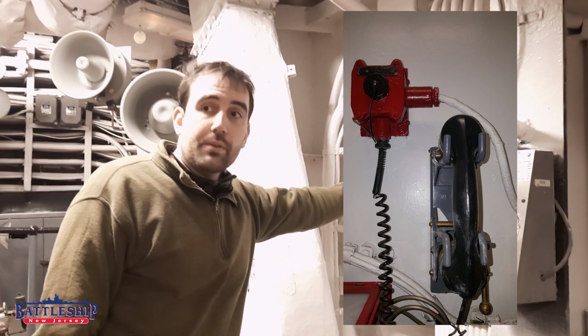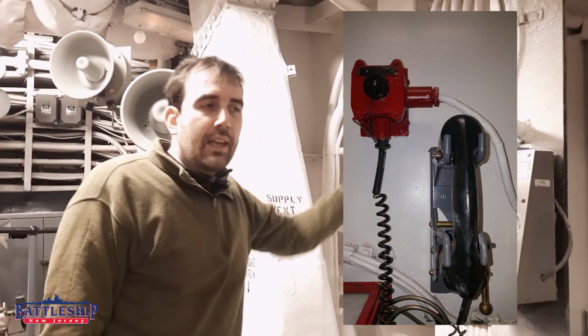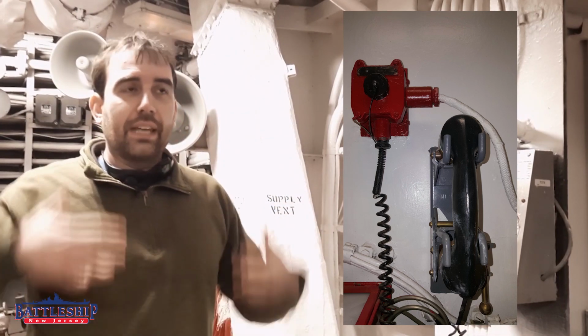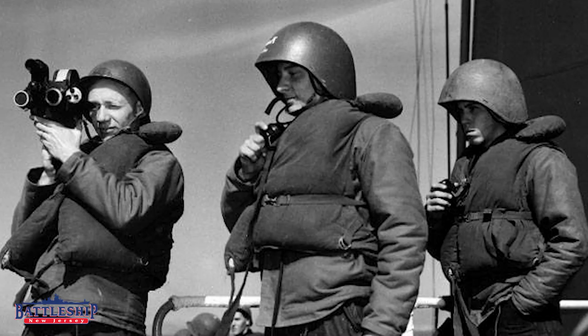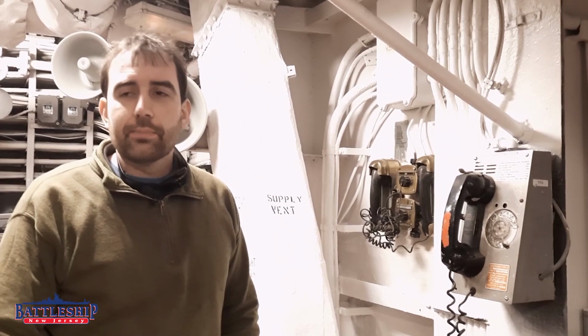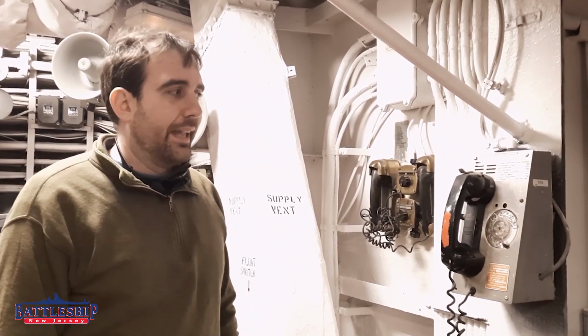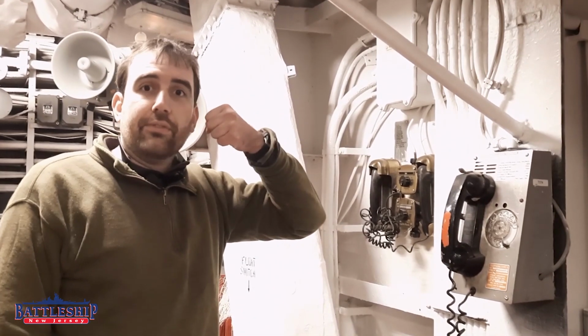The sound-powered phone jacks are usually labeled with what circuit you're plugging into, and there are both phones and headsets that you can wear that plug into those. So there's even a special type of helmet called a Mickey Mouse helmet that you wear over top of your sound-powered headset. And these would have been extremely common at gunnery positions and other places where you need a phone talker, and it's not somebody just holding a phone to their head the whole time.